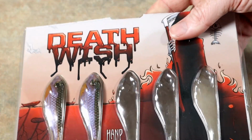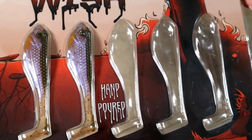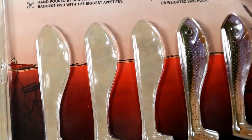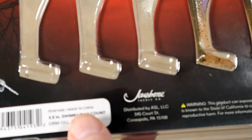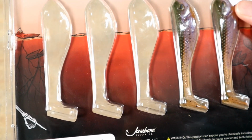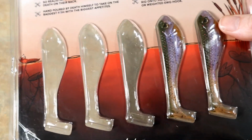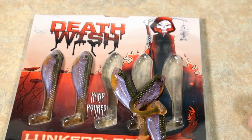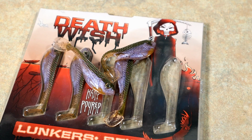I've never even heard of these. So yeah, lunkers beware. Hand poured by Death himself. Made in China. So are they made in China or are they hand poured by an individual? Maybe it's an individual in China. Either way, we're going to melt down just 3 of them. I don't know what we can do with that, but we'll do something.